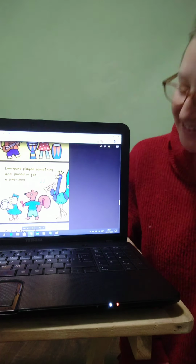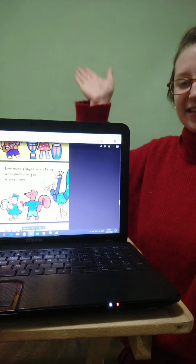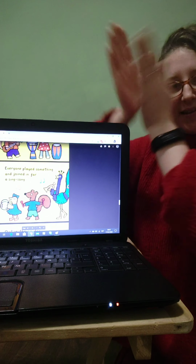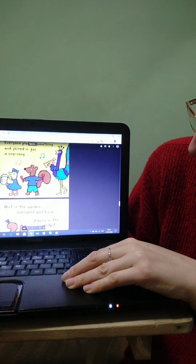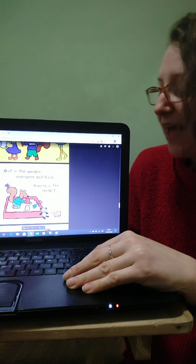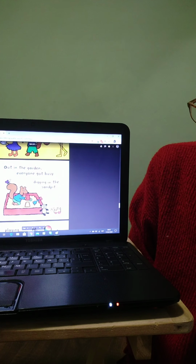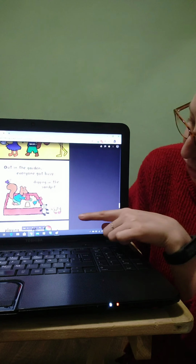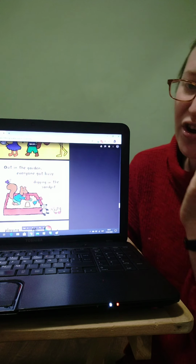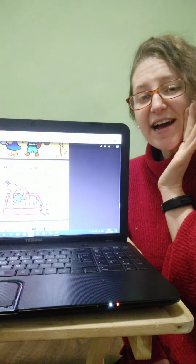Look, Tallulah, the chicken is with the cymbals. Clap, clap, clap. After singing music, everybody went to the garden. They were digging in the sandpit. Look, they are looking for their toys. Toys, where are you?